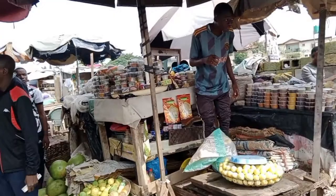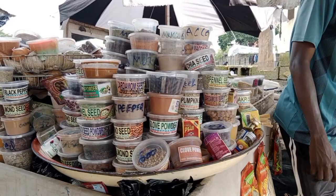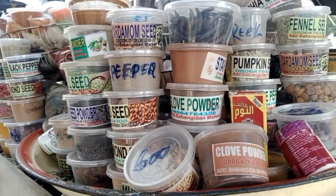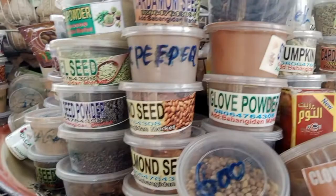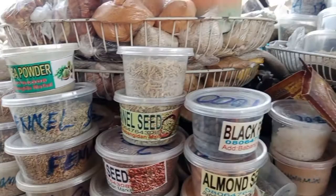Today, this guy sells any herbal you can buy from him: clove powder, pepper, fennel, cardamom seed, almond seed, black seed, moringa powder, anything you can think of. They sell it. It's already labeled, so you can't go wrong.